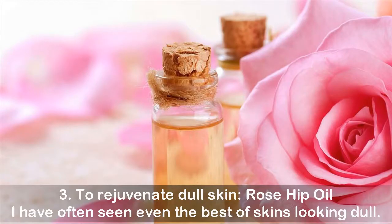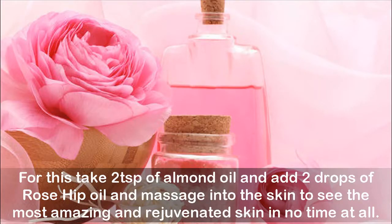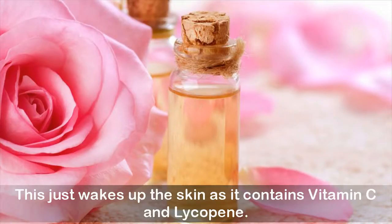3. To rejuvenate dull skin, rosehip oil. I have often seen even the best of skins looking dull. For this, take 2 teaspoons of almond oil and add 2 drops of rosehip oil and massage into the skin to see the most amazing and rejuvenated skin in no time at all. This just wakes up the skin, as it contains vitamin C and lycopene.